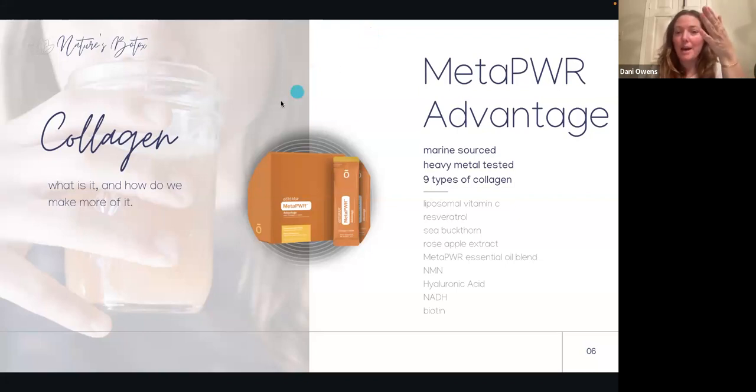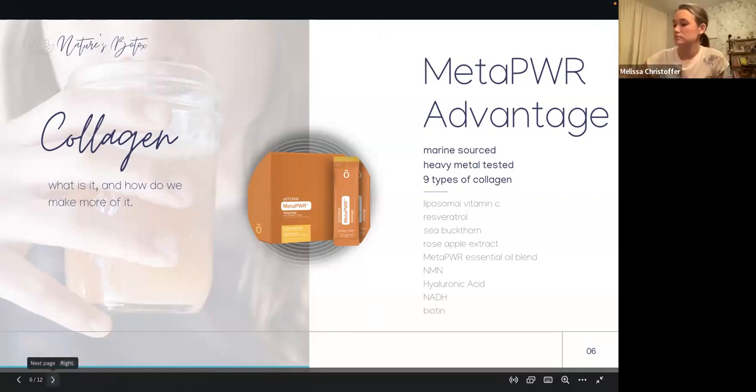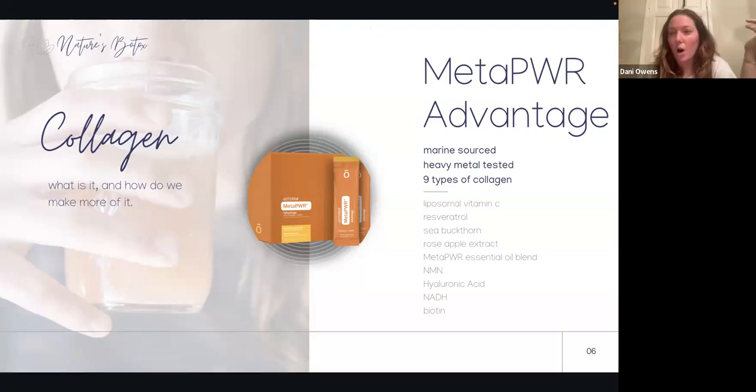And I don't know if you're going to add this, Melissa, but I think everyone got a sample of the collagen. My favorite way is just blending it straight with water. If you have a little whisk blender, and recently we found out, you can just shoot it back.